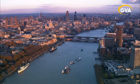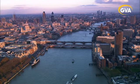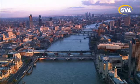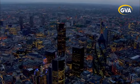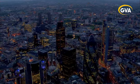So as London continues its dynamic change as it seeks to maintain its position as a global city in the face of strong competition from other cities and a shift eastwards of the global economy, GVA continues to maintain its position as a top property advisor in that marketplace.